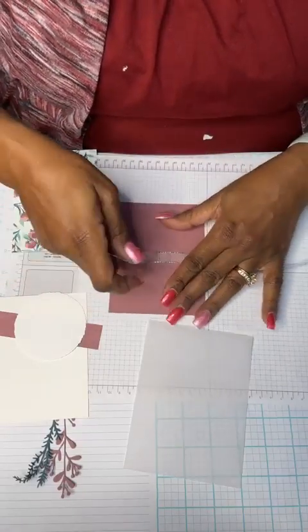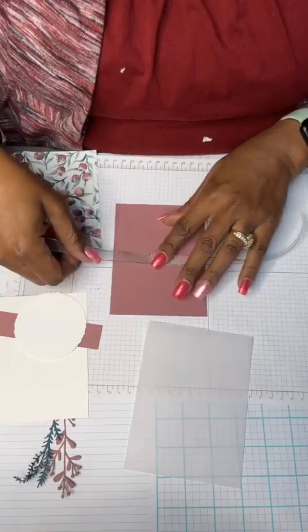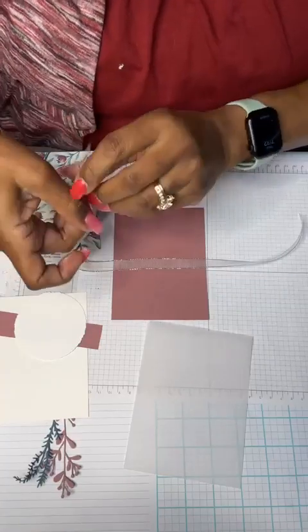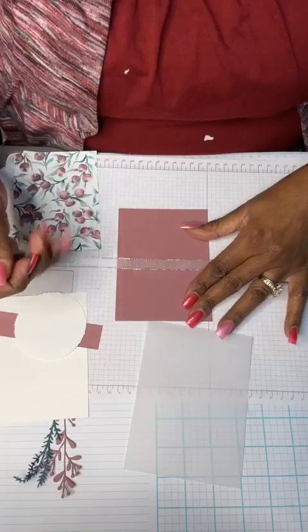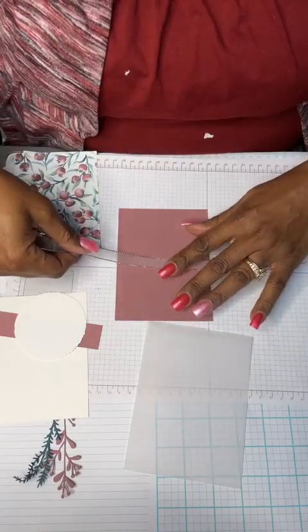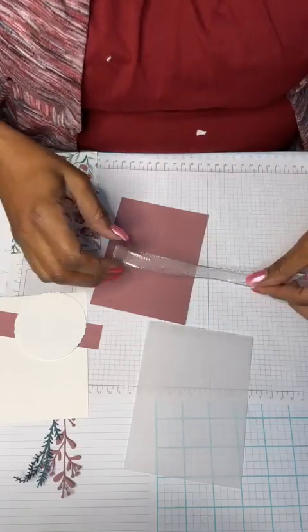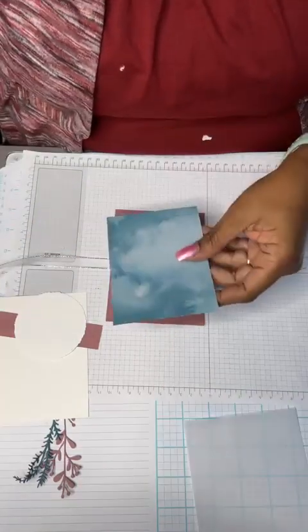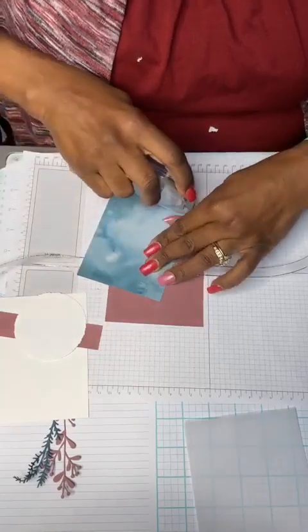And maybe I want to move it over just a little bit. And it doesn't actually have to stick down for this part of it, but I just want to stick it down so that it doesn't move while we're adhering the other two pieces together. All right, I'm going to tie a bow or a knot on the side, so that looks good. And then let's add a little bit of adhesive to our designer series paper.